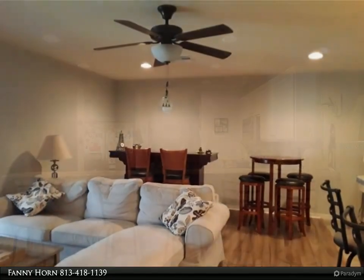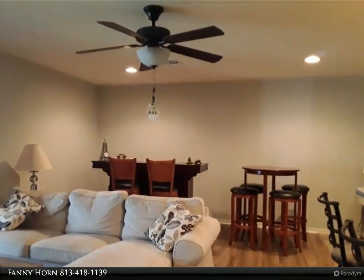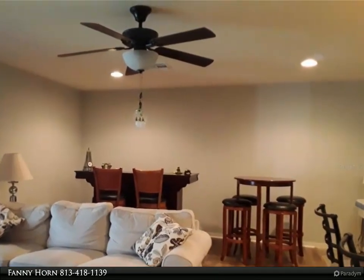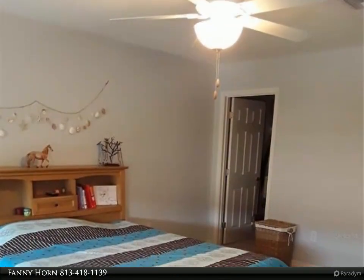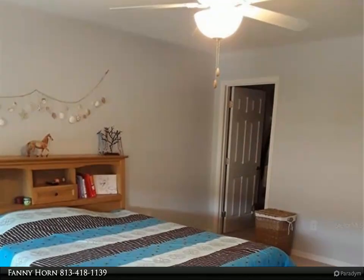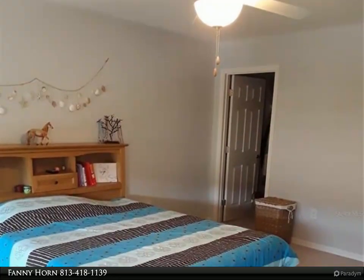The Riesling floor plan from Highland Homes offers plenty of room and space. Downstairs you will find the open floor plan featuring a large kitchen counter overlooking the living and dining room, leading to the screen lanai. Perfect for entertainment.